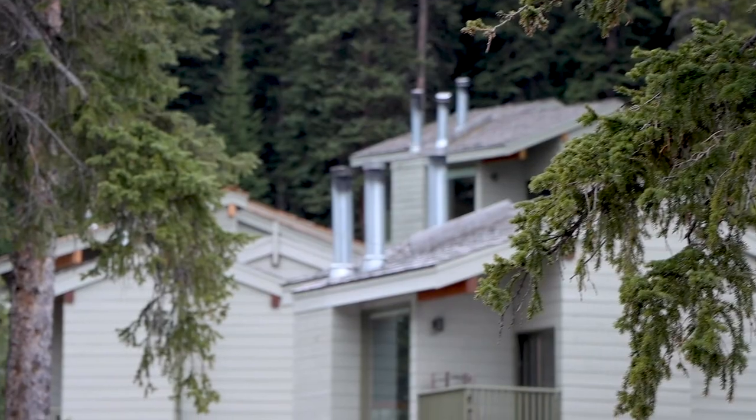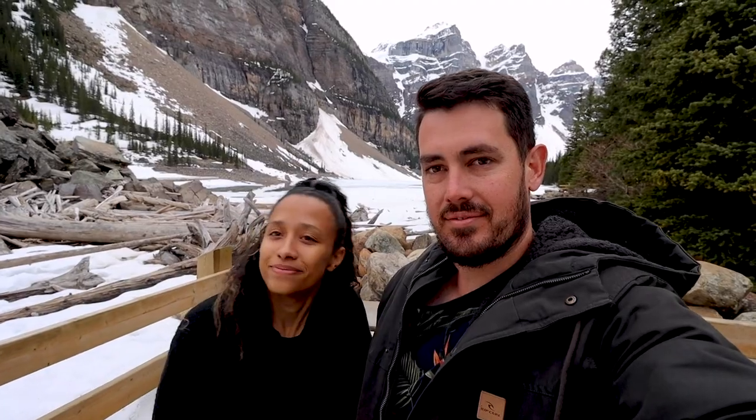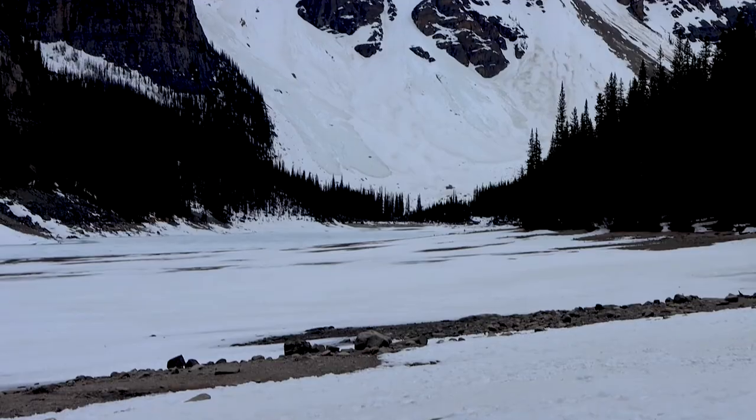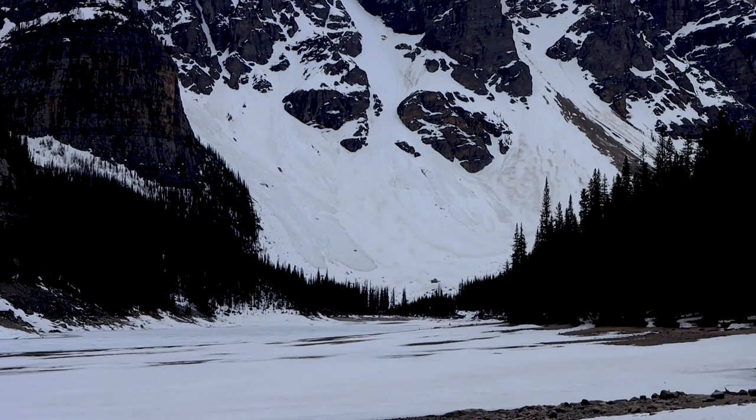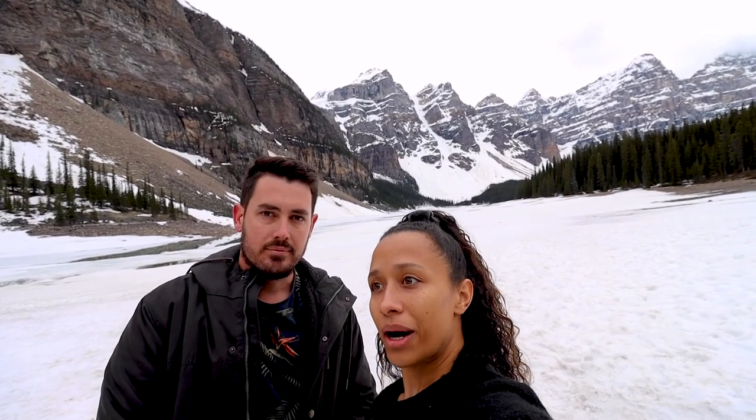This is the beautiful Moraine Lake, and hopefully we can show it to you guys in summer as well. It's so much more cold up here, but they've got a gift shop, a lodge, a coffee shop, and some washrooms as well. These mountains look incredible. There's a lot of landslides, and we can see that there's been a few avalanches here as well, but it's very beautiful, and we can't wait for the lake to melt so we can see the beautiful blue water.